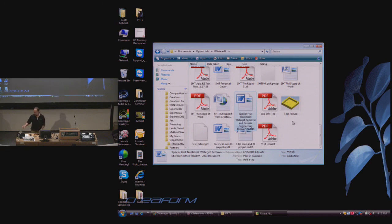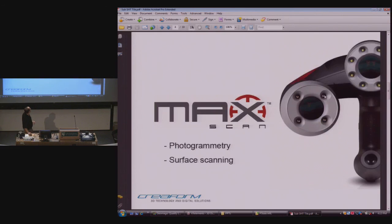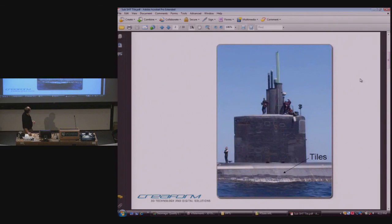One of the key elements of 3D scanning is to allow, using a tool like I just did here, it will allow us to, how is this? Wrong order, sorry. But we all know what submarines look like anyway, so I'm going to put that away. Yeah, anyhow.